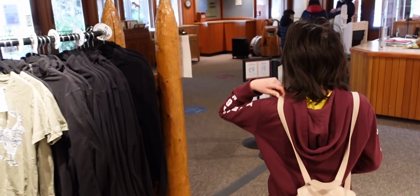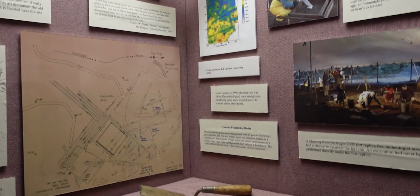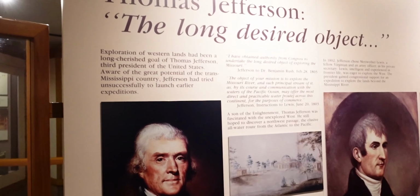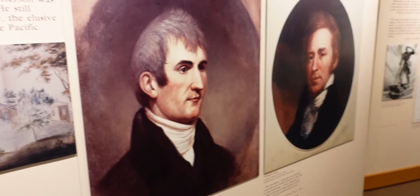All right, we're going to head out into the exhibit now. We're going to be stepping into the past. Stepping on into here. There's Thomas Jefferson right here. And then that's Lewis and Clark.